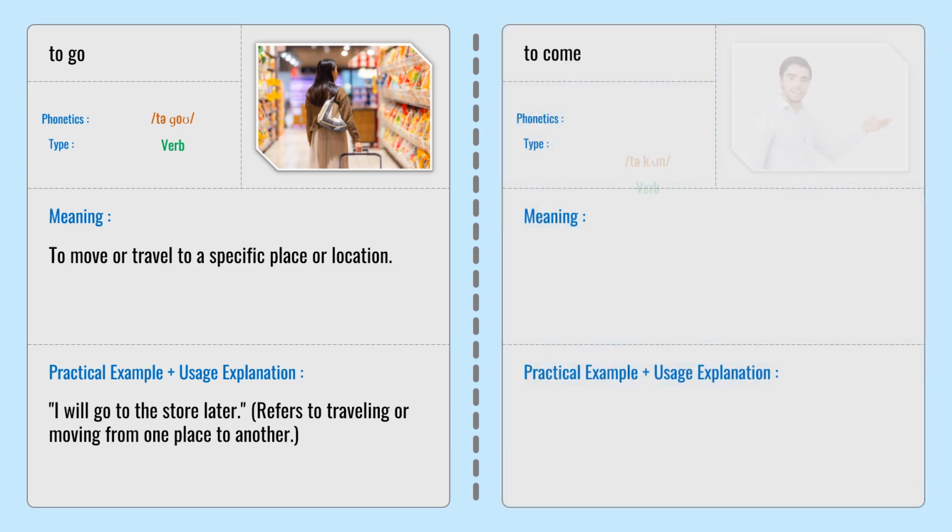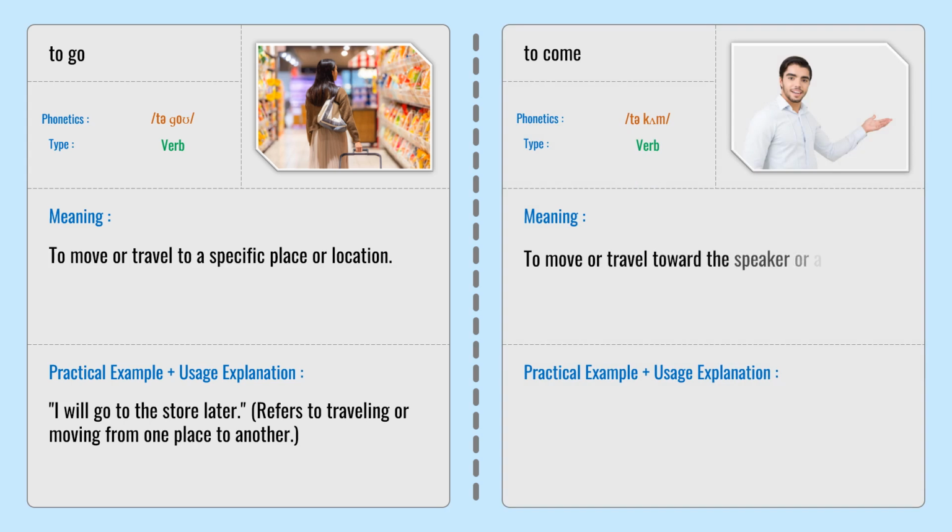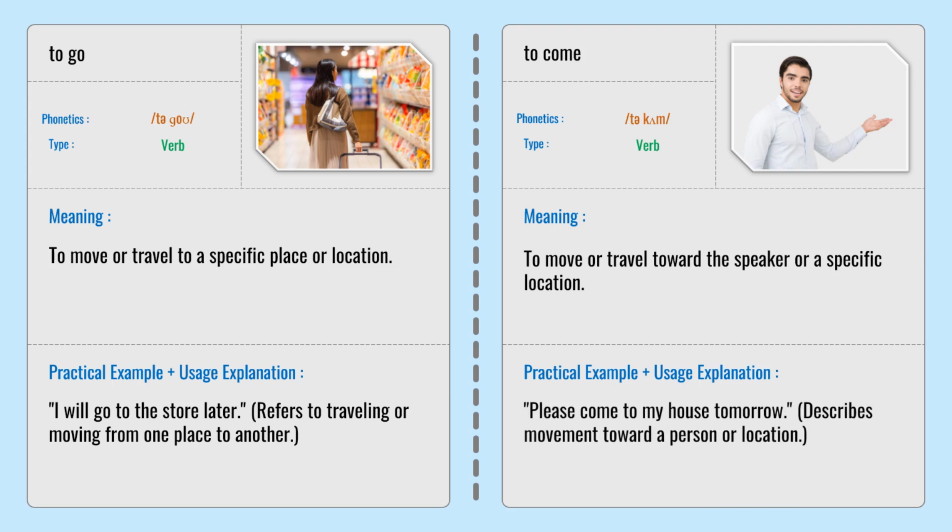To come. To move or travel toward the speaker or a specific location. Please come to my house tomorrow. Describes movement toward a person or location.